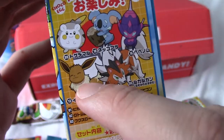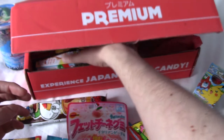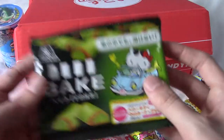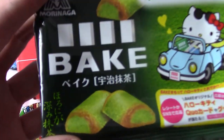So long as I don't get an Eevee, I'm happy. Not because I dislike Eevee, but if you've watched any of my Gacha Gacha Crate videos, every time there's like a blind box Pokemon figure, I always get the Eevee. I've got about 3 or 4 of them now, and it's like, eh. I like Eevee, but it's a bit of a plain Pokemon.